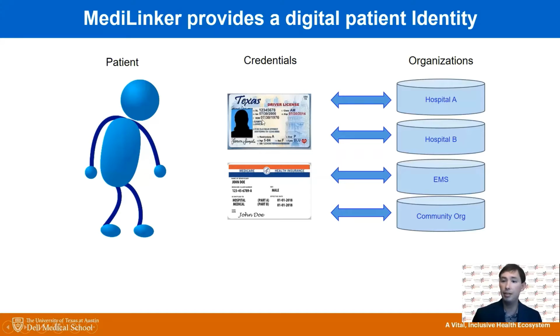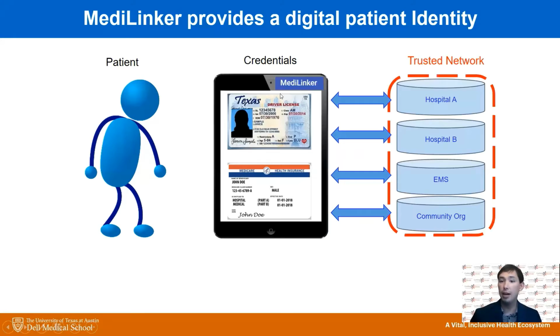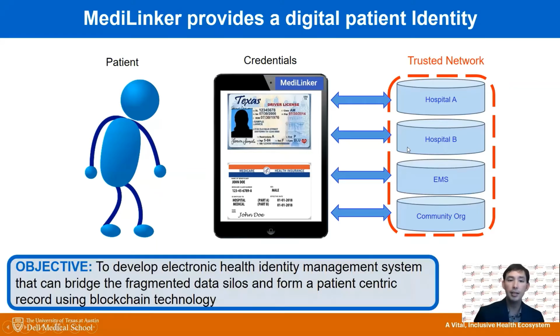To remedy this, we propose to create a digital version of all these records that a patient could interact with through a smartphone and share their digital copy to a trusted network. So even if they lose it, they can still interact with their healthcare. And so our objective was to develop an electronic health identity management system that can bridge the fragmented data silos and form a patient-centric record using blockchain technology.